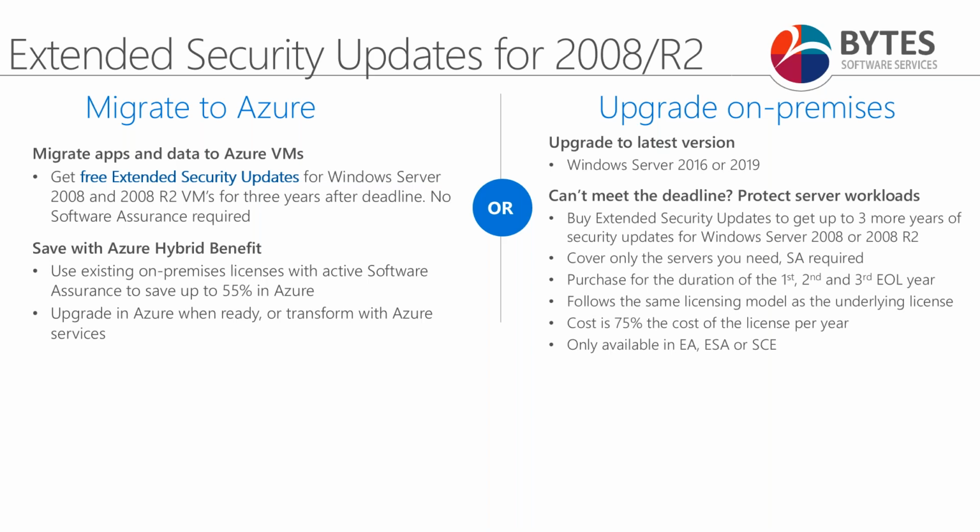If you aren't able to meet the deadline of the 14th of January 2020, there are other options. You can purchase extended security updates to protect servers for an additional 3 years. Windows Server extended security updates are only available if you have software assurance on your existing Windows Server licenses and via an enterprise agreement, enterprise subscription agreement, and server and cloud enrollment only. You have the option to purchase for the duration of the first, second, and third year end of life year, and the licensing must match the underlying license. For example, if your host is currently licensed with 16 cores of Windows Server Standard, you must purchase 16 cores of Windows Server Standard extended security updates.